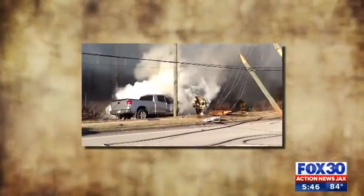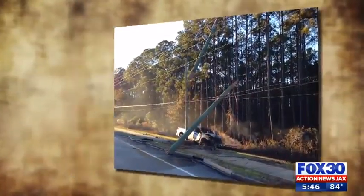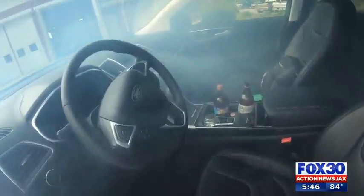The people inside had already gotten out, something O'Quinn says was not the best idea. Something that we don't recommend unless there's some circumstances that you can't control, such as your vehicle being on fire. We discovered locals also weren't sure what to do in that situation.